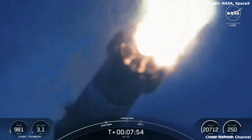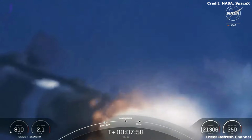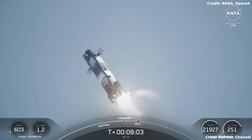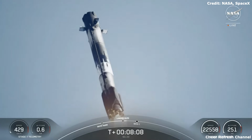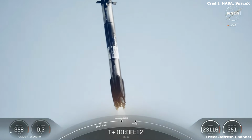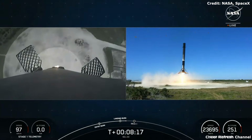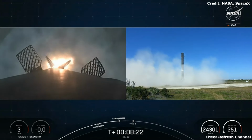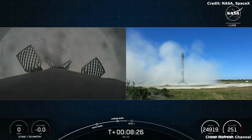What a view. Stage one landing burn. And you can see that the landing burn has begun for the vehicle. Let's watch as Falcon 9 touches back down on land. Stage two FDS has saved. Stage one landing leg deploy. Stage one landing confirmed. What a sight to see.